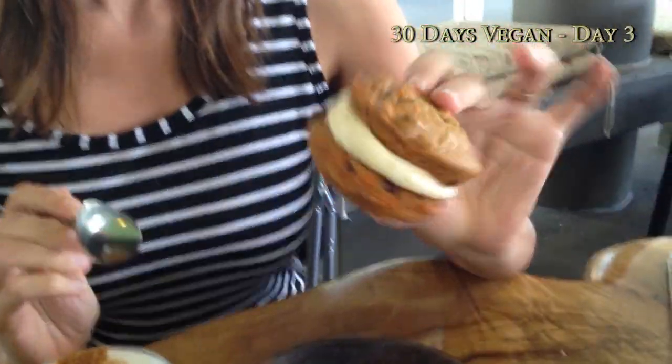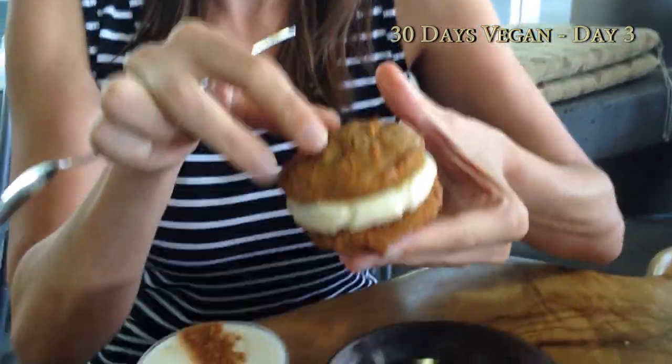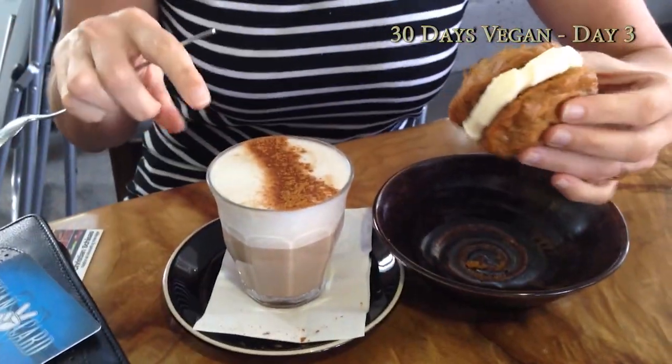Okay, so I've just had my lunch, but I'm still hungry, so it's a Friday dessert. So this is a cranberry, carrot cakey, muffiny thing, and a soy chai latte. See you for dinner.